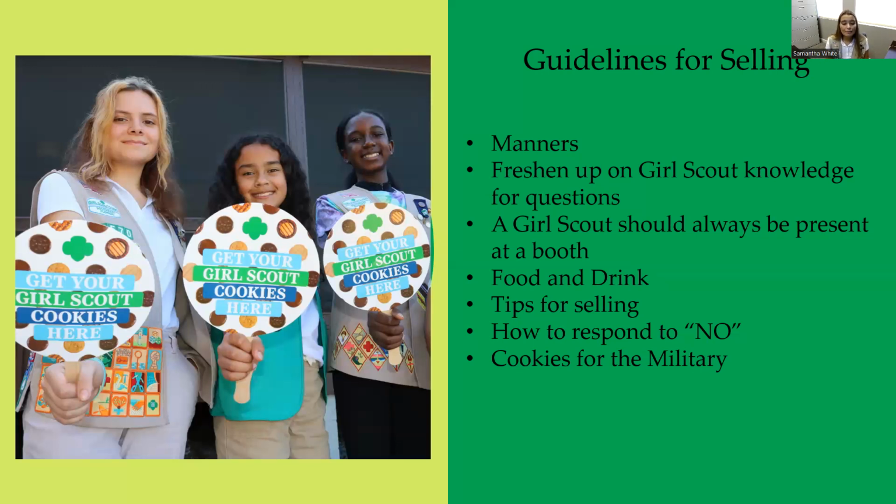Then we also want to make sure girls are not on their phone. Parents obviously can have a phone available for emergencies, and have that accessible, but the girls should really be focused on selling cookies during the time that they are at the booth. So phones should be away. They can be used before and after, but we don't want them being used during the booth time, especially not when we're with a customer.